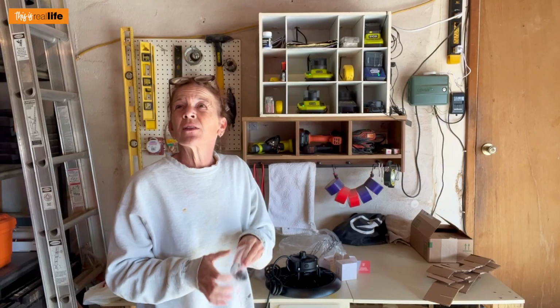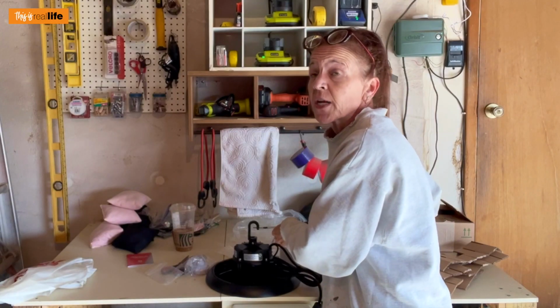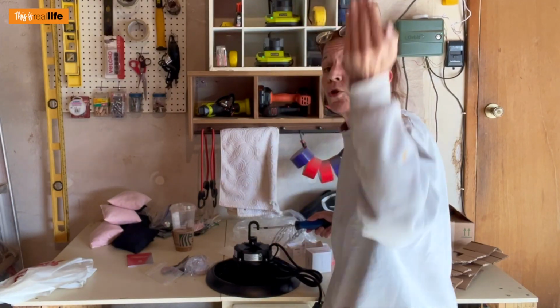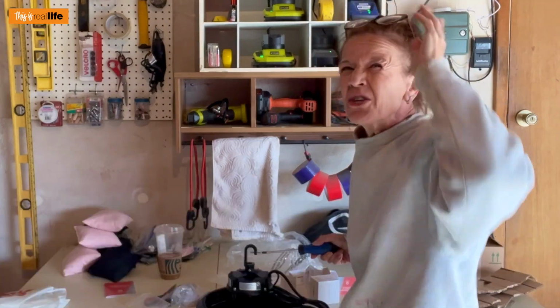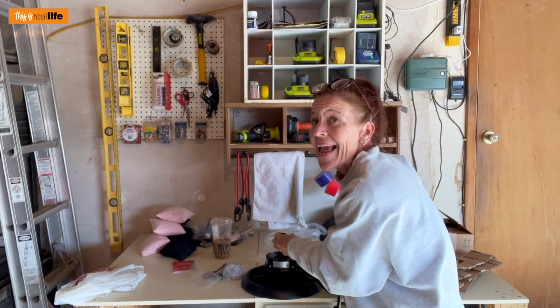So I'm trying to look up in the rafters of my garage to see where I'd be able to hang this. I am fortunate because I do have electrical. I have plugs in my roof. You guys might too. I feel like it's for your garage door. I just don't know where I can hang it from.